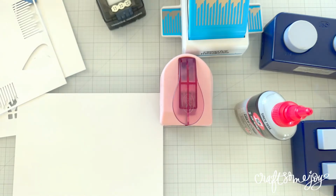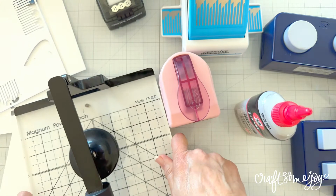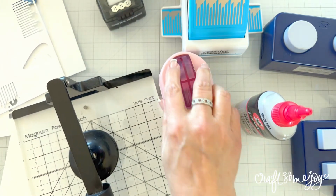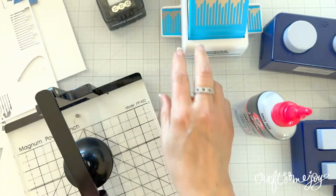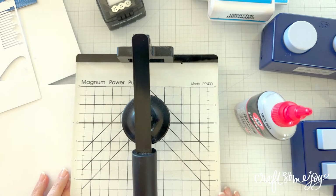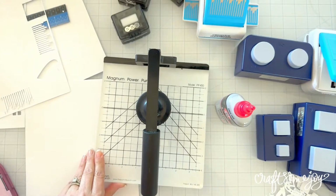And I was doing some research. So this is the one that I found. It's called the Magnum Power Punch. And after I talked about it, it was gone. But, like I said, it's been a while, so they might have them back in stock.